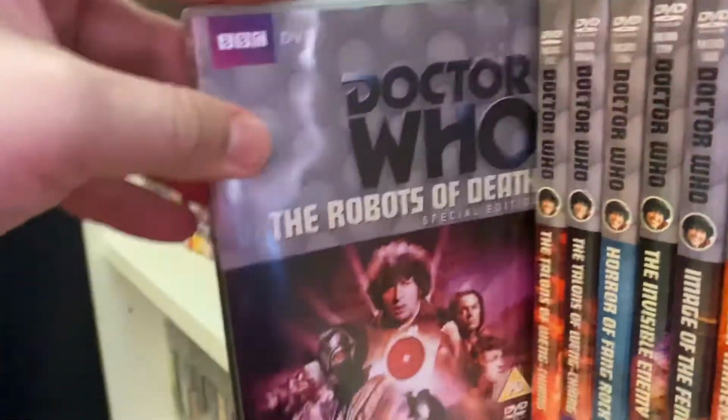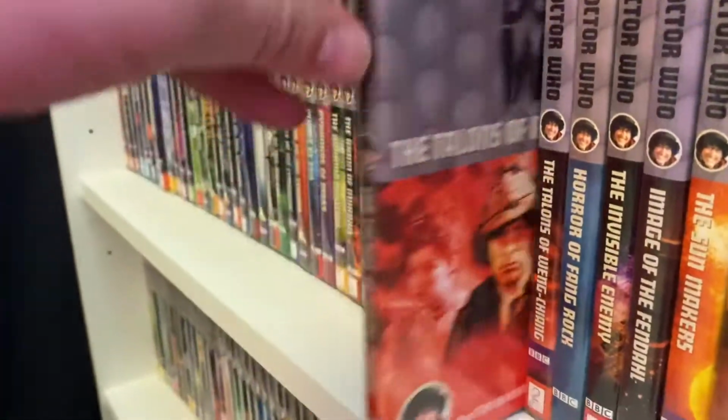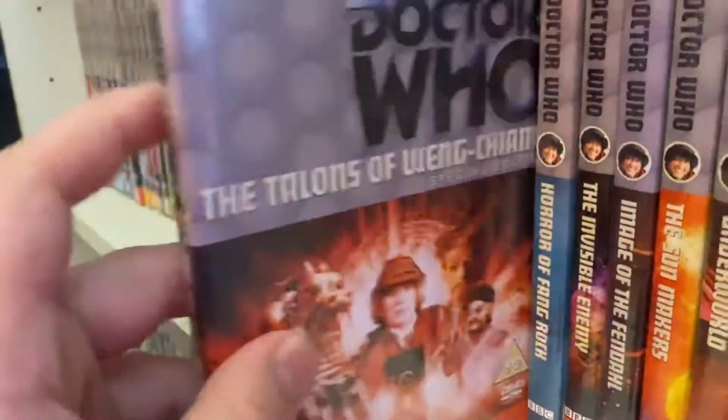Here's the odd one out on the shelf. Like the black and white one is for Pertwee, but I can't blame. Robots of Death Special Edition. The Talons of Weng-Chiang. The Talons of Weng-Chiang Special Edition.